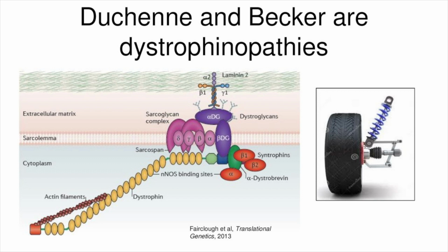And if any of those proteins are missing from that complex, that can lead to damage of the muscle cell over time, because the muscle cells do a lot of work. They're constantly going through cycles of contraction and relaxation. So without that protein complex in the membrane providing that stability, the muscle cells can break down and degrade over time, which is what happens in the muscular dystrophies. That picture on the right is showing a tire and a shock absorber. I think it's often easy for people to think of dystrophin as being like the shock absorber. Dystrophin is there to absorb the stress and the movement created by our cells contracting and relaxing all the time.